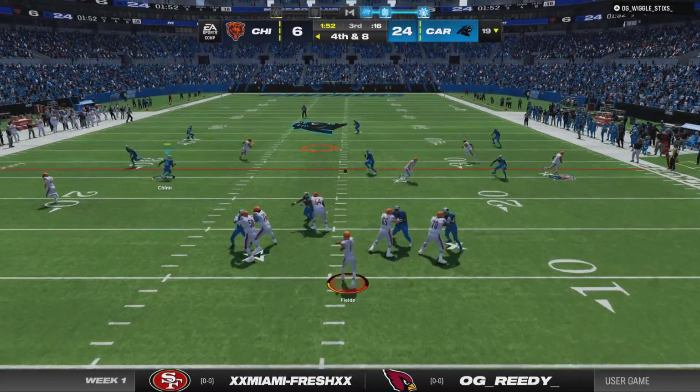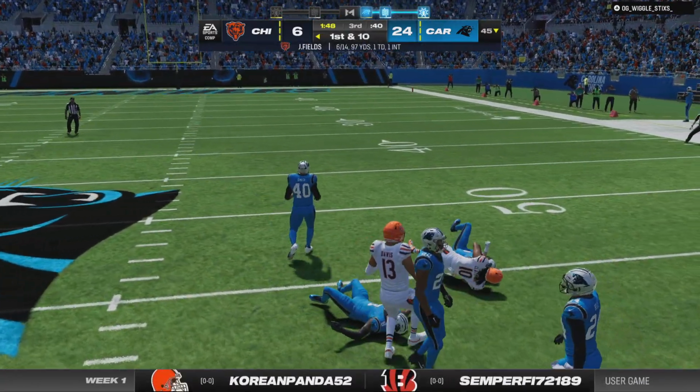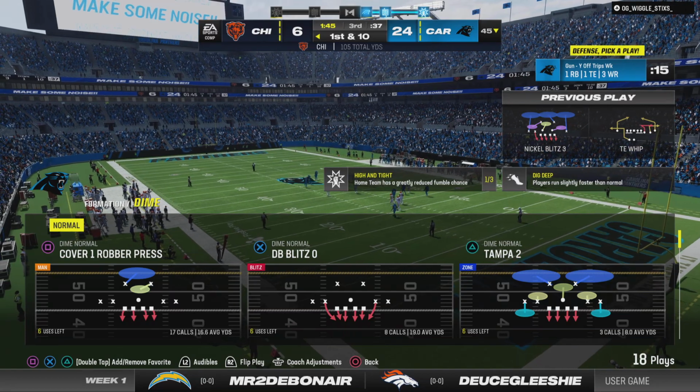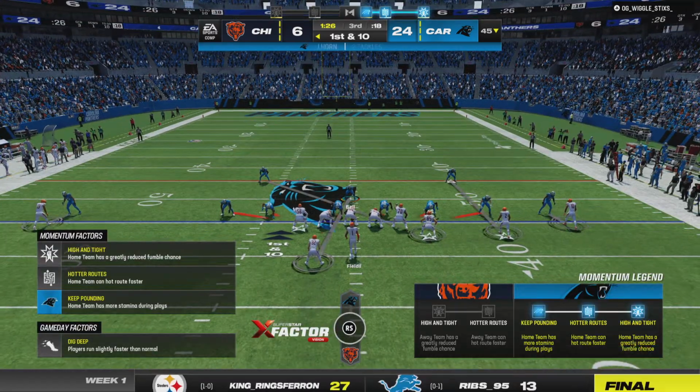On 4th down, Fields. Work in the middle of the field, and he's got a man complete. And he is going to have the Bears' 1st down, and they come up with a big one there to keep the drive moving and then some. 26 yards. First down, Chicago.